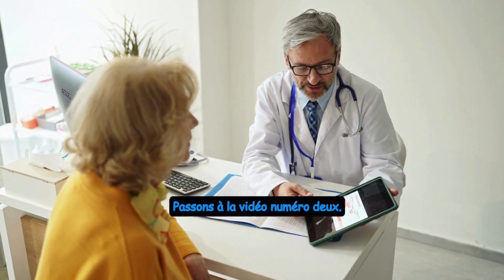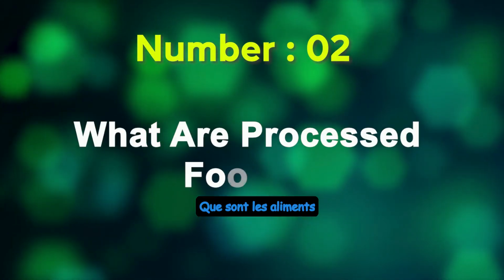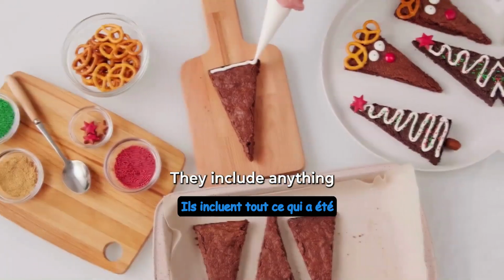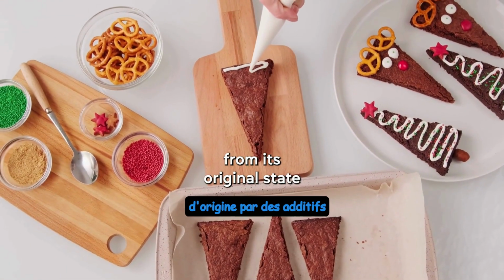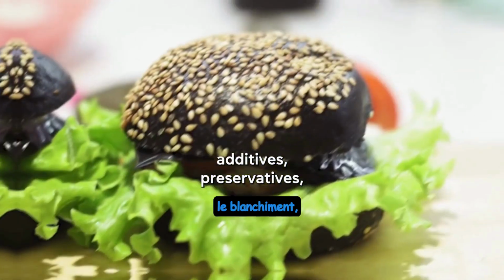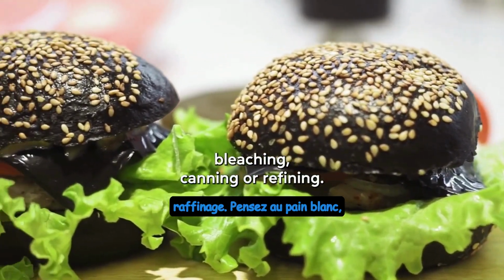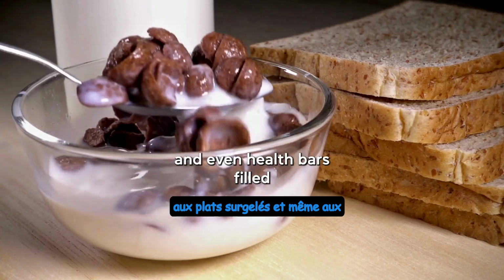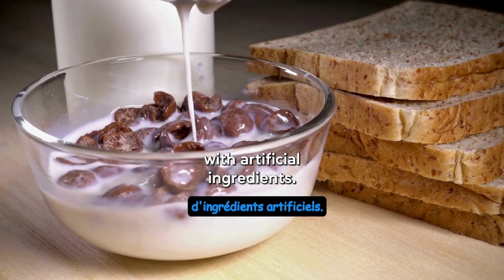Let's move towards the next topic. Number 2. What are processed foods? Processed foods aren't just chips and cookies. They include anything that's been altered from its original state through chemical additives, preservatives, bleaching, canning, or refining. Think white bread, sugary cereals, deli meats, frozen dinners, and even health bars filled with artificial ingredients.